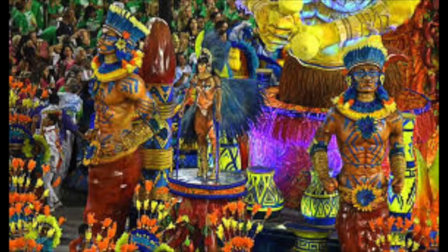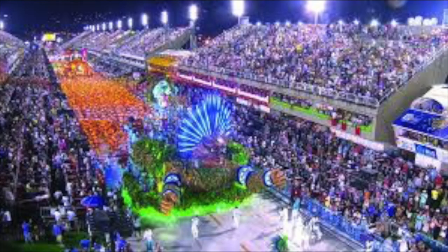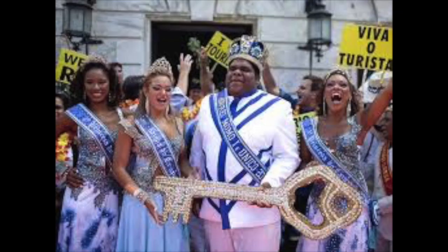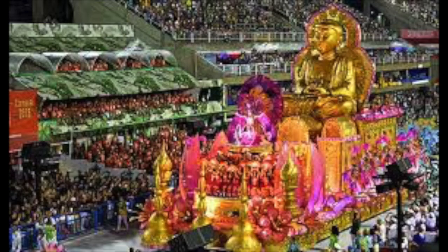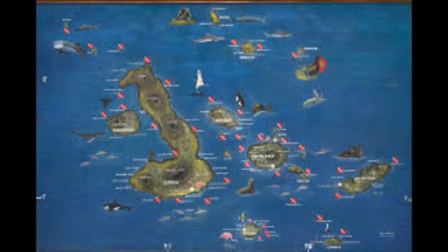Further south in Rio de Janeiro, the Carnival celebration goes on every year to celebrate Lent. The samba dance, the very ornate floats that there are there, large celebrations led by King Momo. Way off the coast of Ecuador sits the Galapagos Islands, an archipelago that was created thousands of years ago.